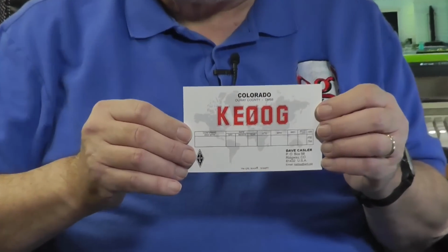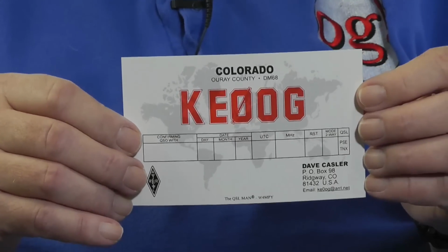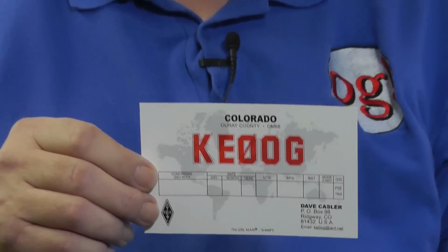QSL cards are getting hard to get printed because the old QSL card printers of the past have long evaporated. I have mine. This is my QSL card. I had it printed by W4MPY, the QSL man, who I think is now a silent key. His kids were going to take over the printing business from them, but you really got to understand ham radio to do that. So anyway, this is my QSL card.